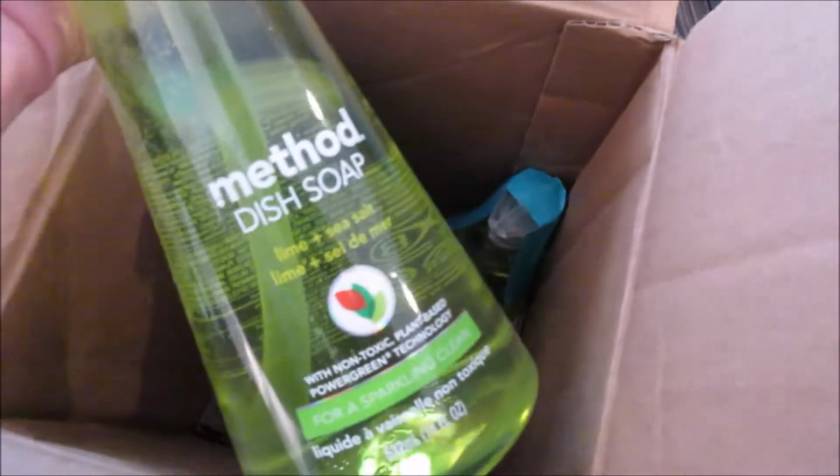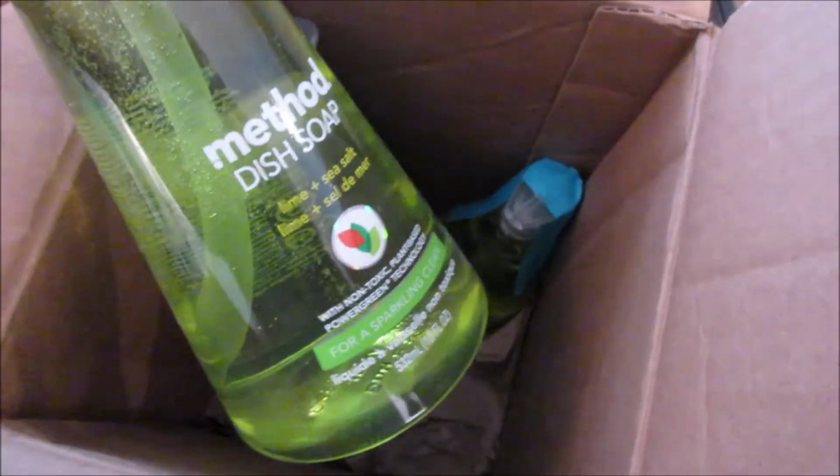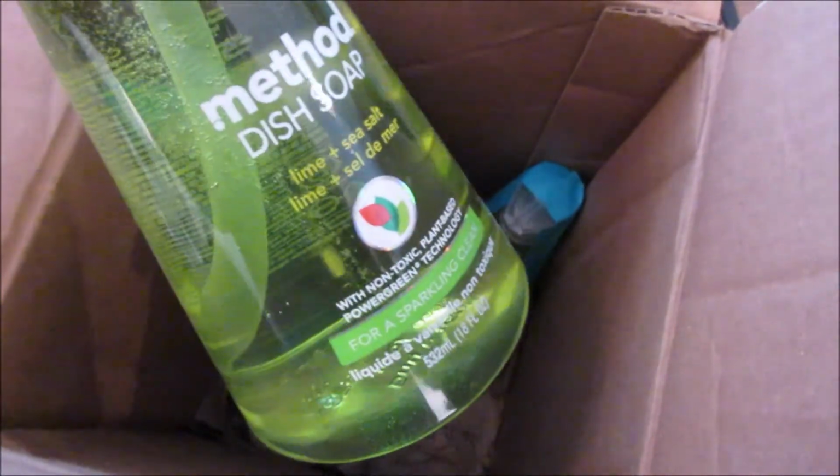I also picked up the dish soap. You guys have seen me haul the Mrs. Meyer's dish soaps before. I do still really like those. I think the scents are great, but I like the Method better. I feel like it works a little bit better. So there's that. I also love the pump.